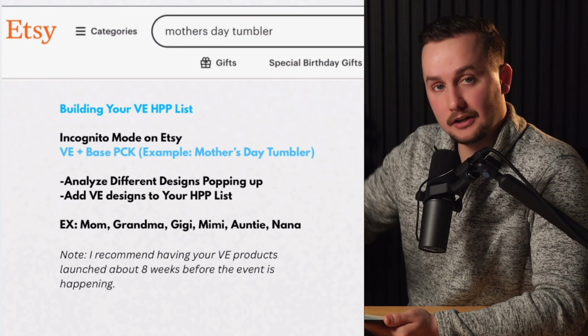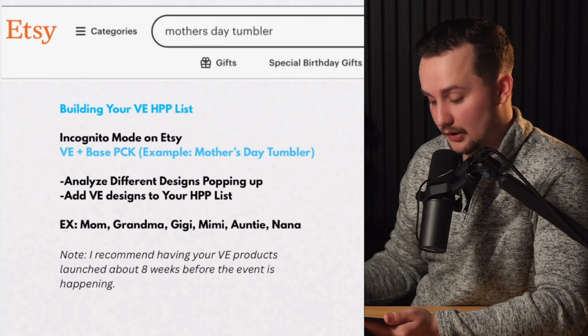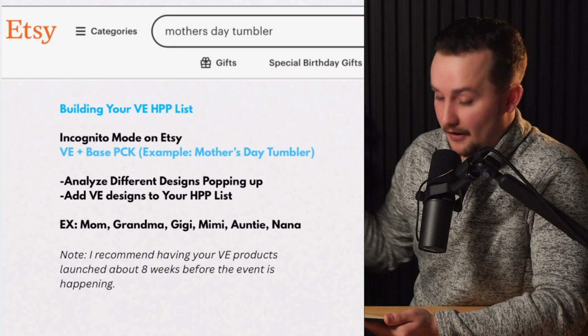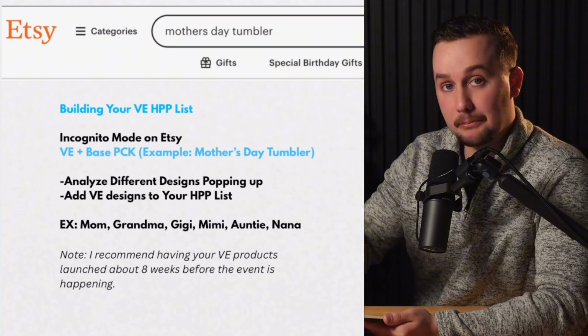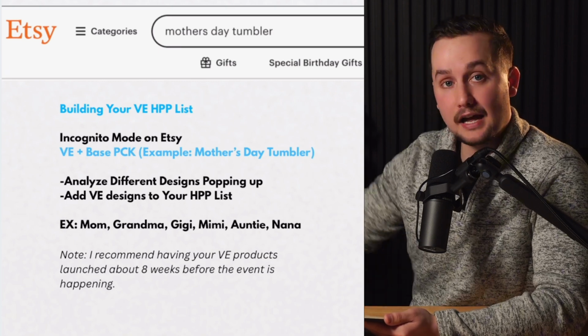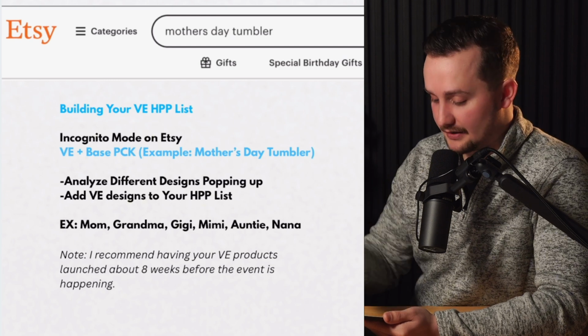And for any event you do, you're going to find some different nuances there. If it's St. Patrick's Day, you might see things like clover tumblers or lucky tumblers or different things like that. If it is Father's Day, you might see a papa tumbler, a grandpa tumbler, a dad tumbler, like new dad. You're going to be seeing all these different designs underneath that broader term that you've plugged into the Etsy search bar.